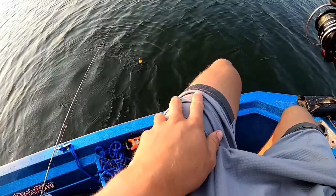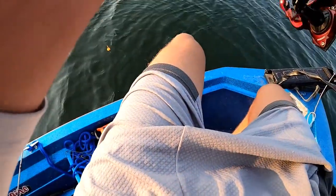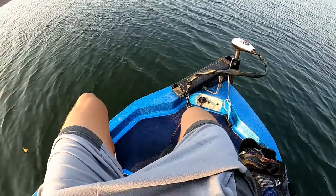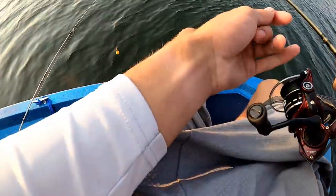There he goes. The hit, at least for all mine, has just been kind of dead weight. Oh, I just saw my line moving. Oh, that'll do it too. Yeah, so I waited back a little bit. Oh, good thing you waited, because he was just barely hooked in the top of the mouth. Yeah.